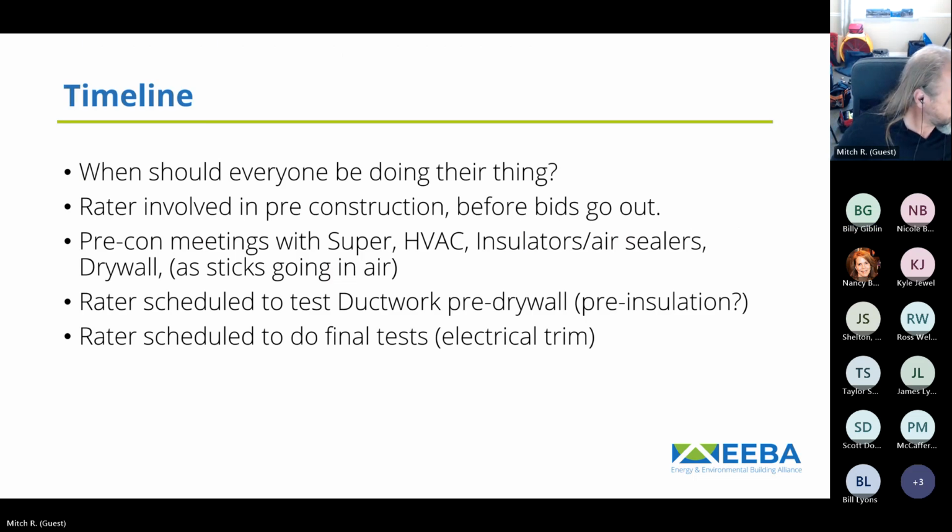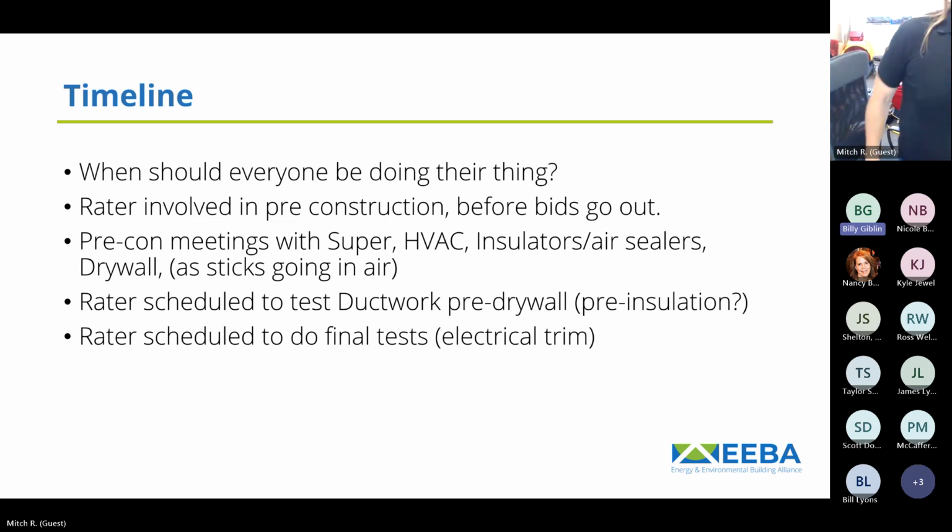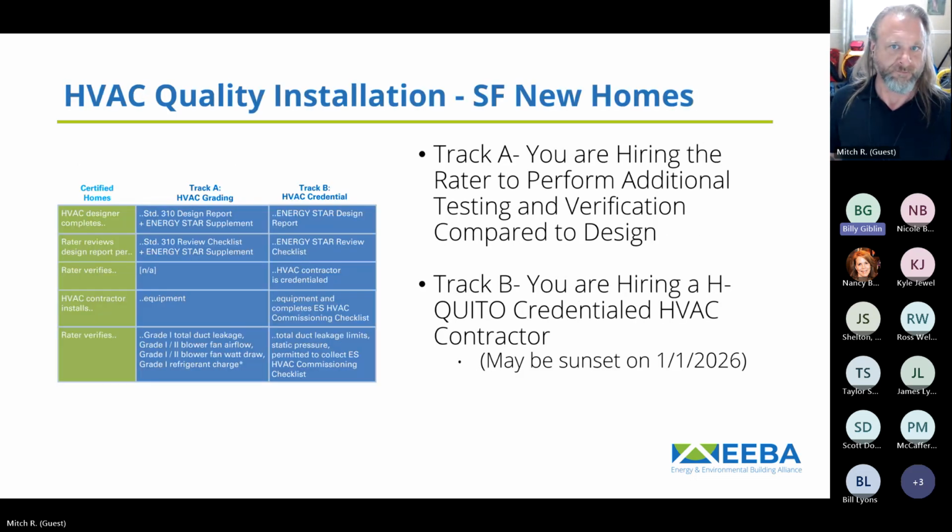Go ahead. Timeline. The key is communication, and your rater hopefully can be part of that communication system to help your trades understand how they interact with each other. When is everyone doing their thing? When are all these air sealing measures happening, and who's doing them and when? Just having the rater involved from the beginning before bids go out will help you all be on the same page, and in preconstruction meetings, expectations are clear up front.